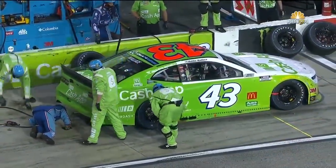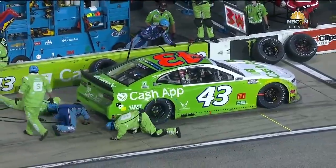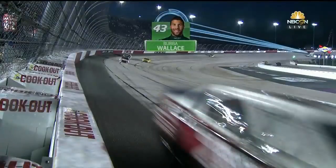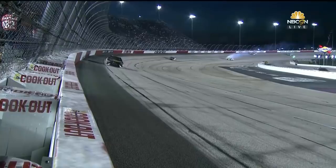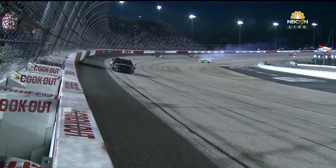Welcome back to Darlington Raceway for the Cookout Southern 500. We're under yellow. Bubba Wallace in the middle of turn 3 and 4, losing control of the car, spins out. He said the car might have jumped out of gear, couldn't quite understand. Let's see what happened here, going down the back straightaway. Let's listen in.